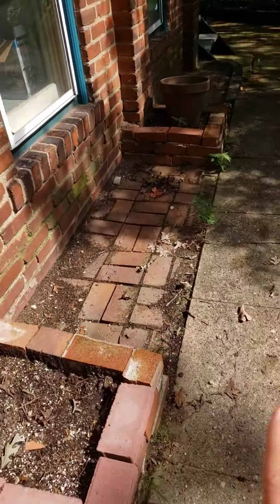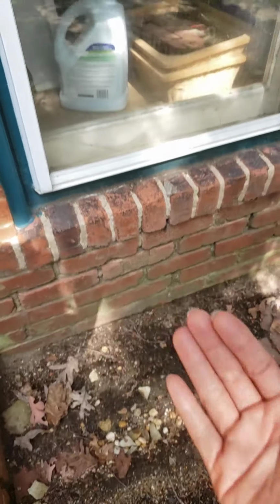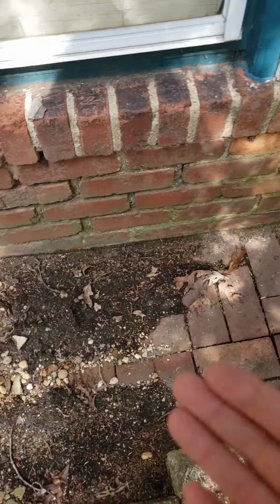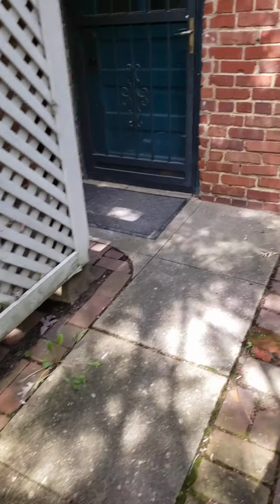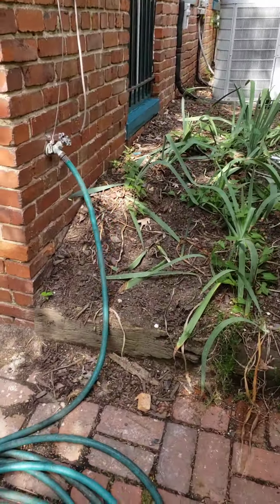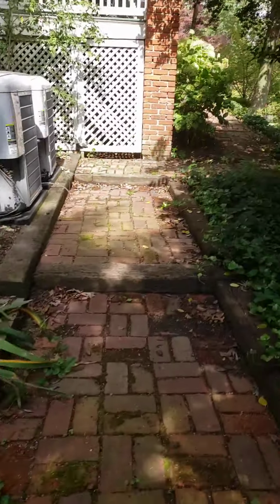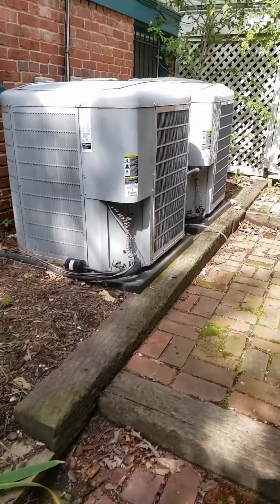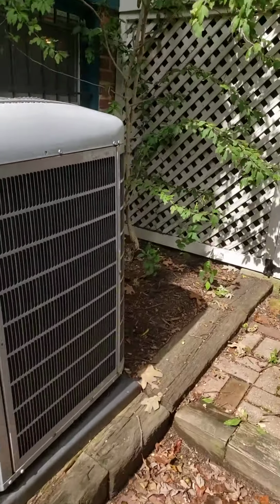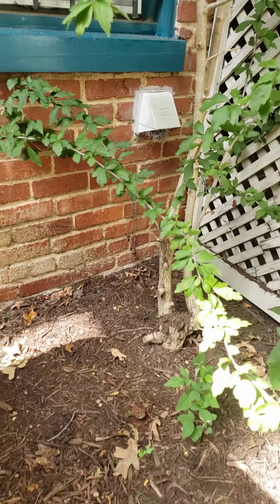This all looks good. He was saying this probably should be raised so it slopes away. And this seems to slope away, but I think that should be everything. We've covered everything. Oh, the dryer vent needs to be cleaned.